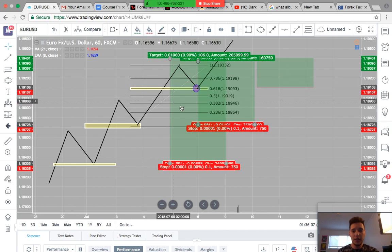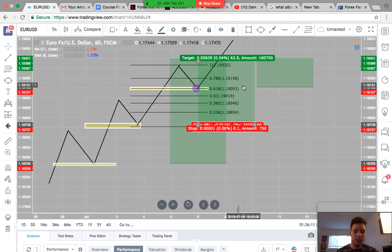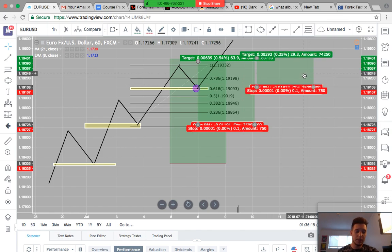Plus over here we did 106 pips. Okay, plus over here we did 63 pips. Plus on this one we did another 30 pips. Okay, that's a total of 289 pips. Okay, 289 pips on just putting three trades with take profits, and 3 that you let run, you never get out of them. Okay, you let the market take you out on your stop profit.